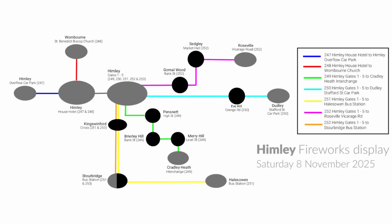Altogether, that's 7 routes covering every corner of the Black Country. For one night only, it's like a mini bus network built just for the Himley bonfire.